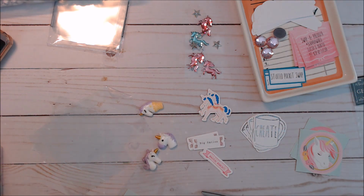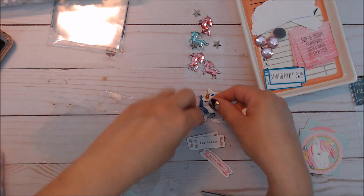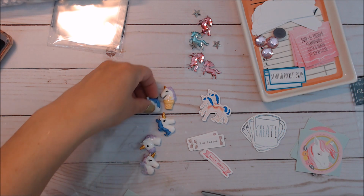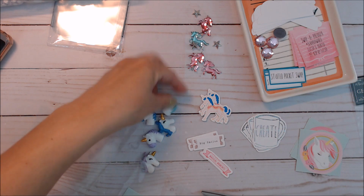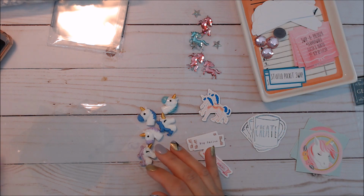Even that, it doesn't matter if they're not the same. And it helps me get rid of some because I am just hoarding them. Oh, here's this one. I'll try to keep them all the same at least, but it might not happen. Okay, so 1, 2, 3, 4. I guess I will do that. At least they're all the same type. They're different colors, blue and purple, but somewhat similar.